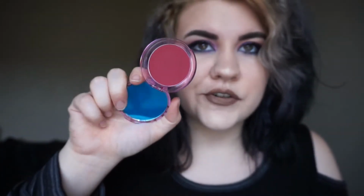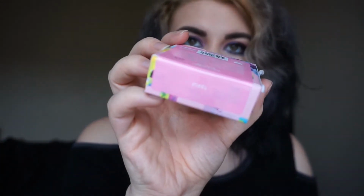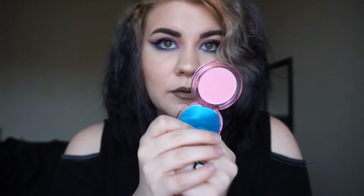This one's called Dark Web. I just got this one because I wanted to complete the collection. This one would also be pretty for your lips. Because it is a darker shade, and I'm so pale, I don't know if this would look good on my cheeks. I'd have to use a really light hand. And then the last one is Pixel. Unless you're going for a certain look, I don't think this one would look great on the cheeks, at least on me. This one would be really good on your lips as well, because it is a really bright baby pink.